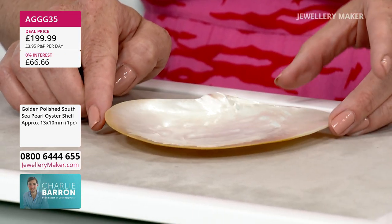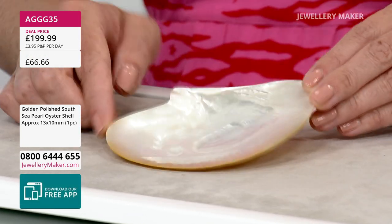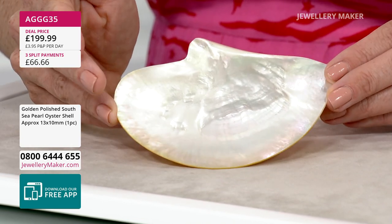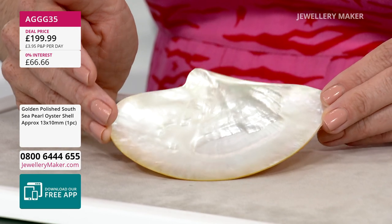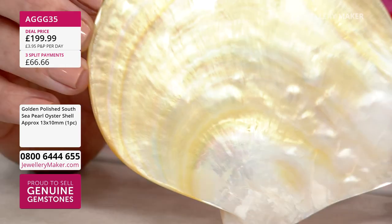We use them as butter dishes. They're great for butter dishes, and salt flakes on the table. People leave them on the side and have keys in them. People keep them as ornaments. There's a million and one different uses for them. And everyone I've ever given them to, I ask, what do you use it for? And they've all got a different reason.